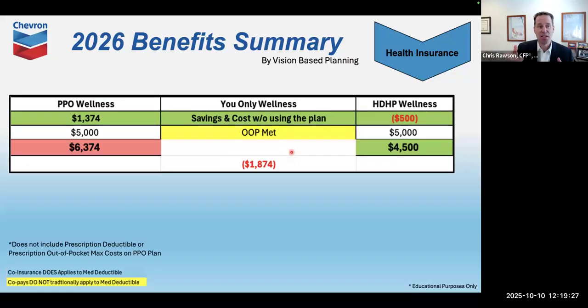What if you, as an individual, use the plan and you meet the out-of-pocket maximum? So you see that in yellow, the out-of-pocket maximum is met. Looking on the left side, the PPO plan, you're going to have your premium, you're going to have your out-of-pocket maximum of $5,000. So your total cost for that year is $6,374. If you're on the high deductible plan, you're getting a $500 credit into the HSA account.